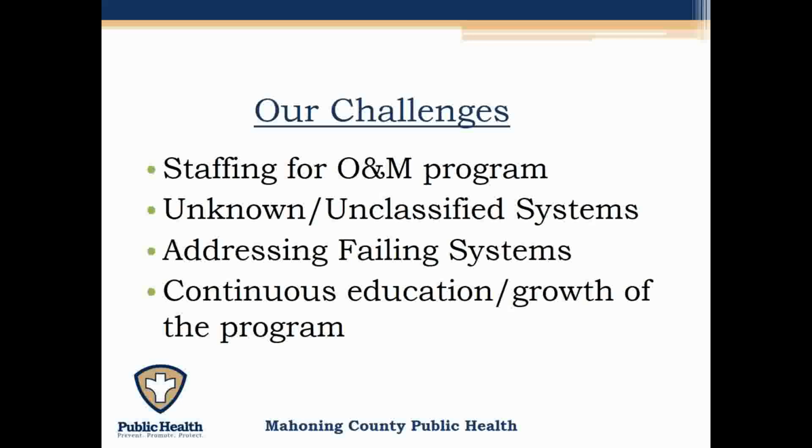We do still have to address failing systems. So any system that's failing has to be addressed. That being said, every year we apply for a grant from the EPA to try to help citizens of Mahoning County replace their septic systems, but that is based on financial need. The EPA gives that out to different counties. We're hopeful that we'll get it again this year, but if you meet certain financial qualifications, a portion of the septic system or the entire septic system can be paid for and picked up.